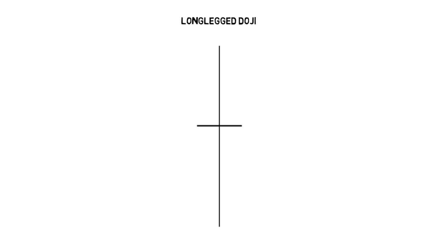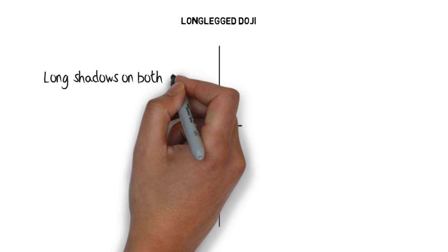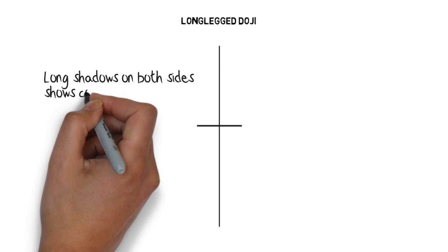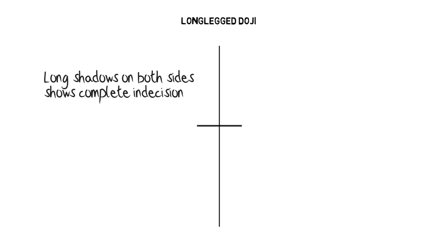The Long Leg Doji is a candle that has the same open and closing price, but very long shadows on both sides. This candle signal shows complete indecision between the bulls and bears and is not advisable to trade on its own.